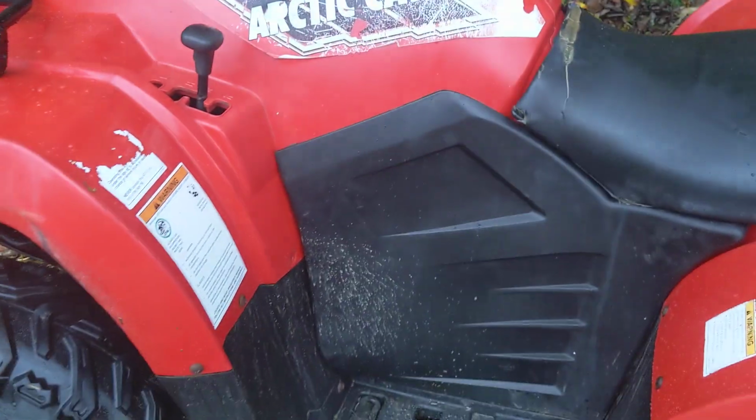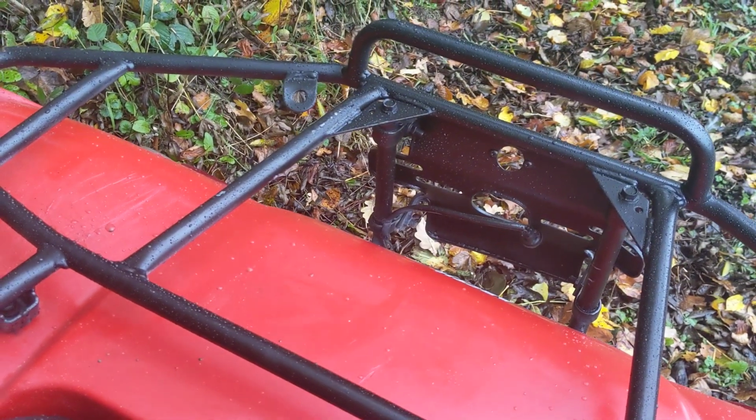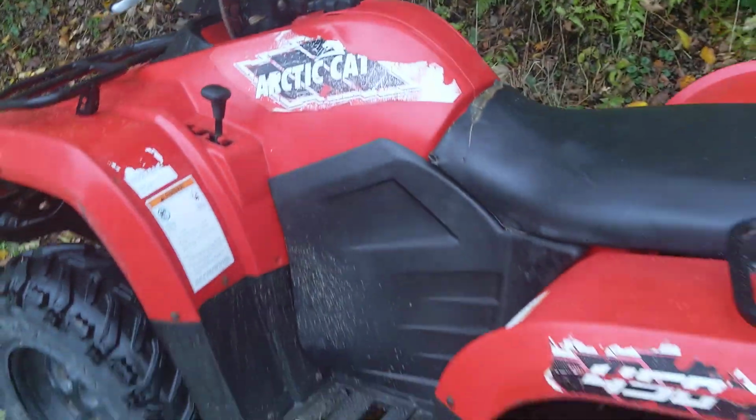She's quite quiet. No real issues as far as I can tell. As I say, doesn't smoke. Sounds really quite smooth, to be fair, actually. But yeah, really nice little bike.